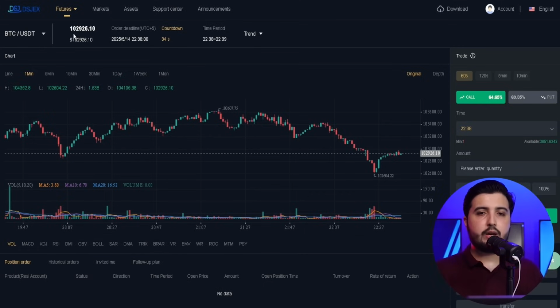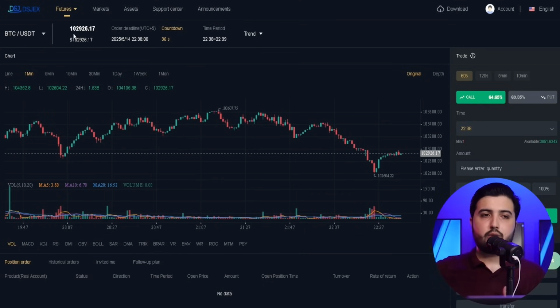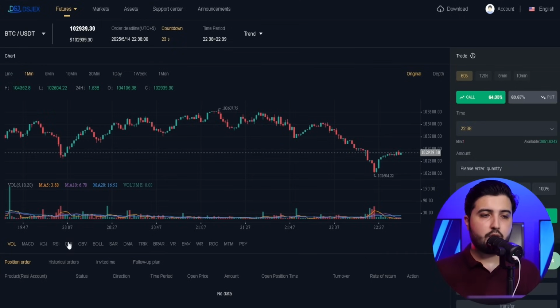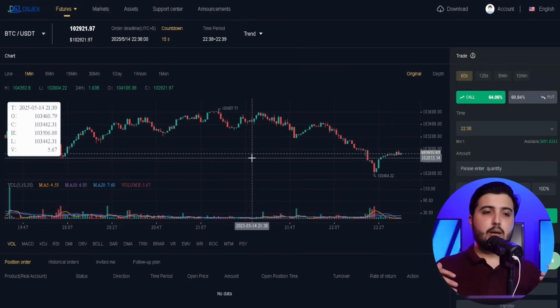You get the trading view in the middle, you get all the options on the right, you get all the information on the top, and you get all the indicators at the bottom. And if you go a bit more down there, you can see the positions and orders that you have opened. You can look at the previous orders that you have opened, and all the other information about them. So you get all that information right here, which is pretty straightforward. This is not something that is out of the ordinary.